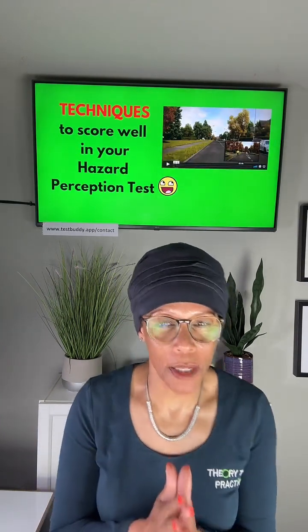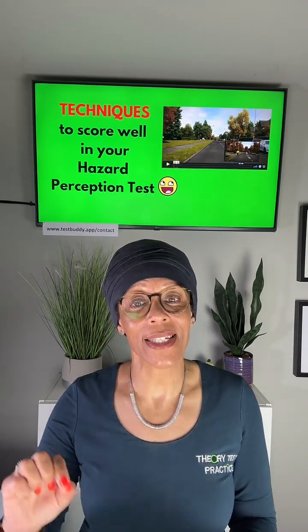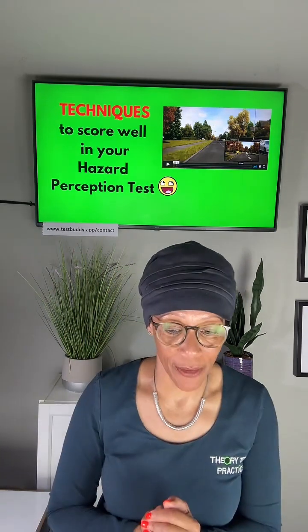Does anybody here struggle with the hazard perception part of the test? Who here struggles with the hazard perception part of the test, knowing when to click, where to click, how to click? Know exactly what they're looking for. Why are you even doing this test? Well, I've created something I've called the 3-click trick and 3 no-nos, and they are in this course, techniques to help you to score well. You know exactly what you're looking for. Not only that, I'll tell you exactly when to click to score well. You won't fail the hazard perception part of the test if you go through it. I've even had somebody who scored 100% in the hazard perception test using my 3-click trick.